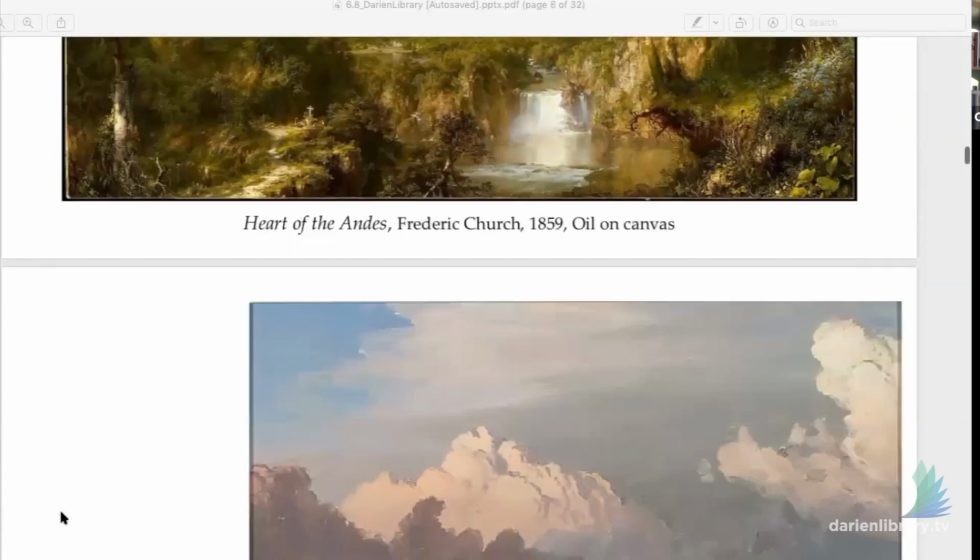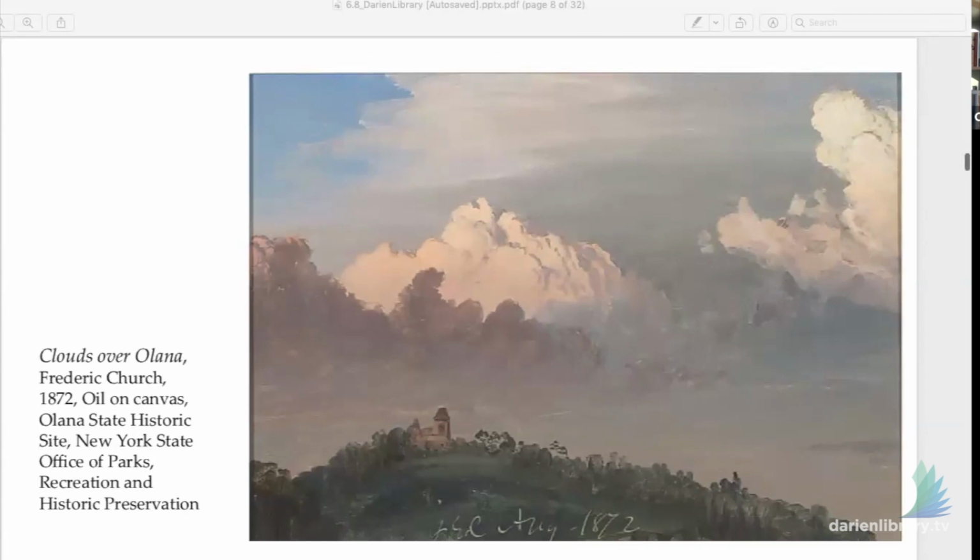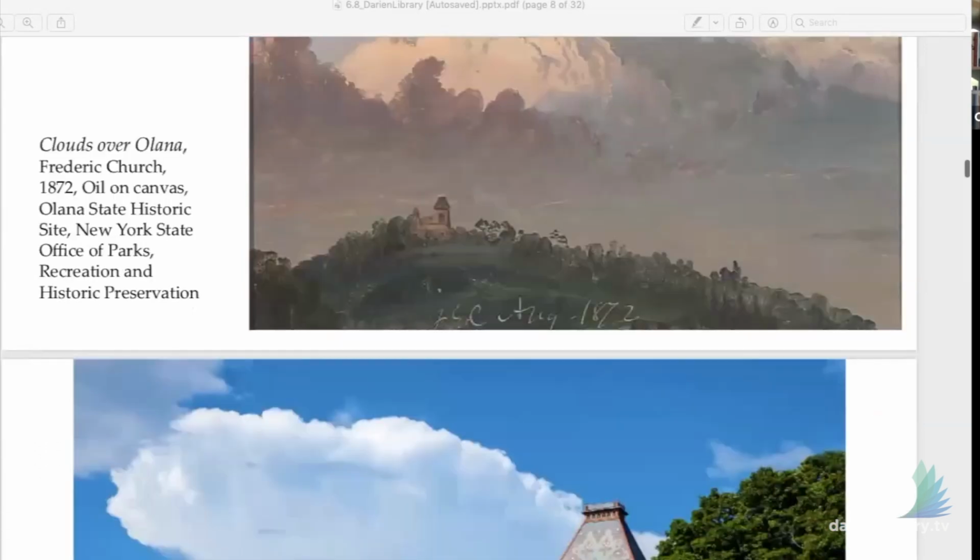So with all of that, a lot of prologue to the topic of the hour, Olana. So here's a painting I just wanted to show of Olana before we kind of talk a little bit more about this very special place.